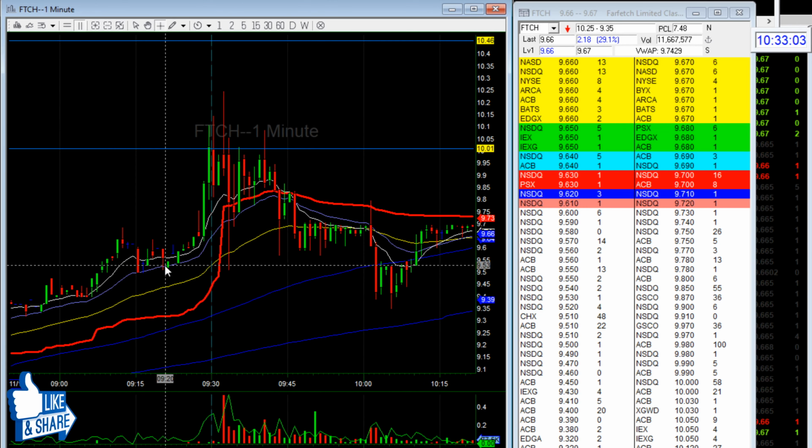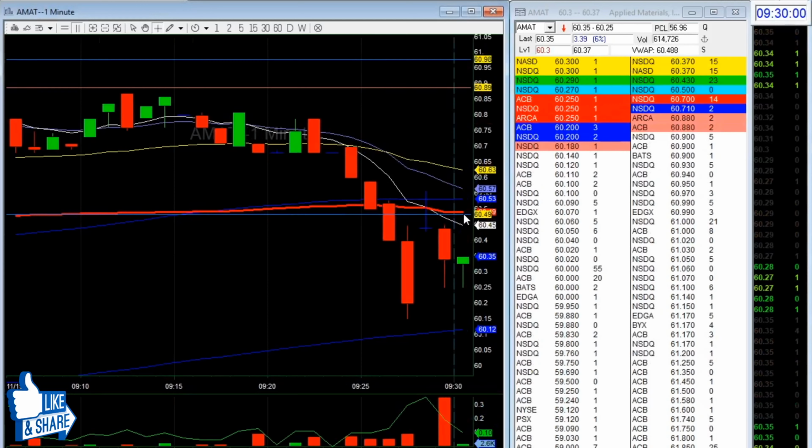So when the market opens, I look at levels and orders. I'm seeing a big order here. If this goes up here, maintains here, dumps here, 60, I probably short it. But the stock is gapped up, so you really have to be careful. You have to be careful shorting it.